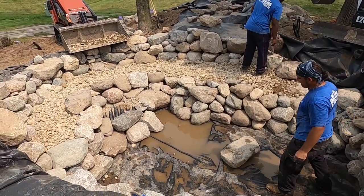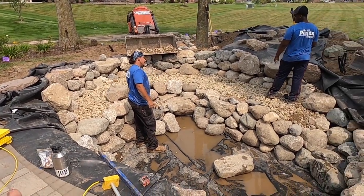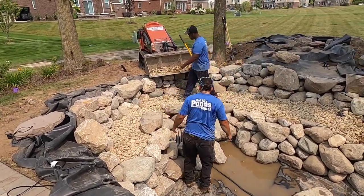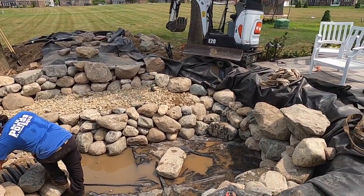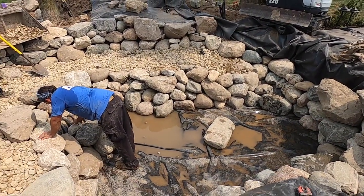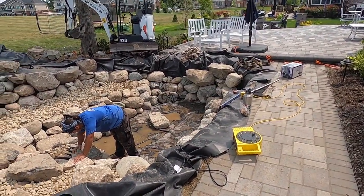Hydrostatic pressure will cause, you think these boulders are big, I've seen boulders at 3 foot, 4 foot that because of the hydrostatic pressure underneath the liner, it will move those boulders out of place. So I'm gonna run up to the supply house and grab some 4-inch corrugated drain tile. We'll make that connection. Once we do that, we can finish rocking this up here. Jay's gonna keep going with graveling up the bottom. Just a little snag, but something that's got to get done.